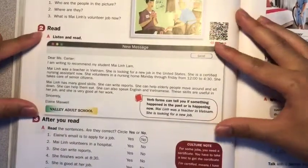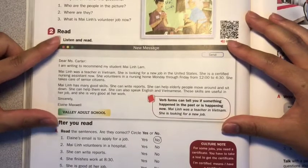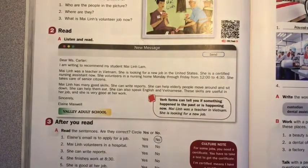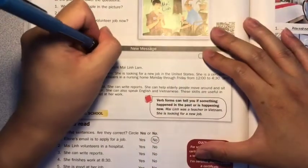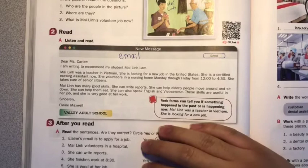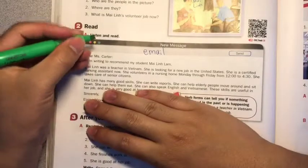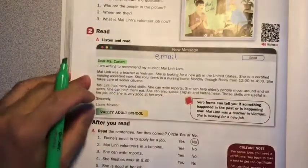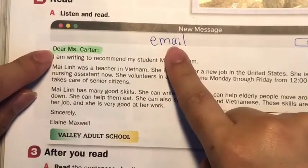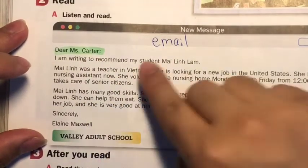So, part 2, read. Well, from here, I can see that this is a letter or this is an email. This is an email. So you send it on the computer through the internet. Let's find some important information. First, we have Dear Miss Carter. So this means this email is to Miss Carter. This email is for Miss Carter. This is the person reading the email.